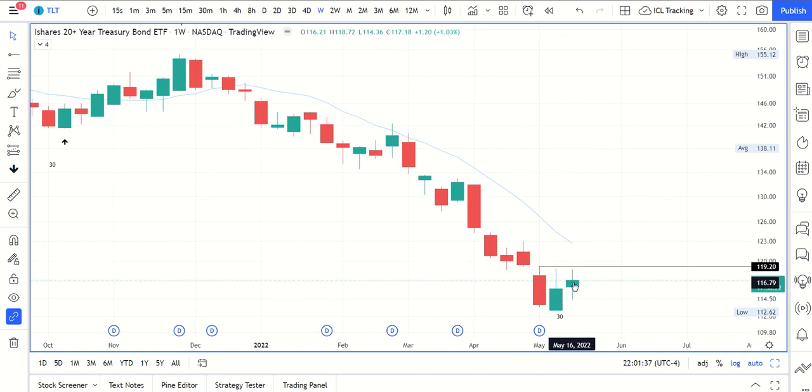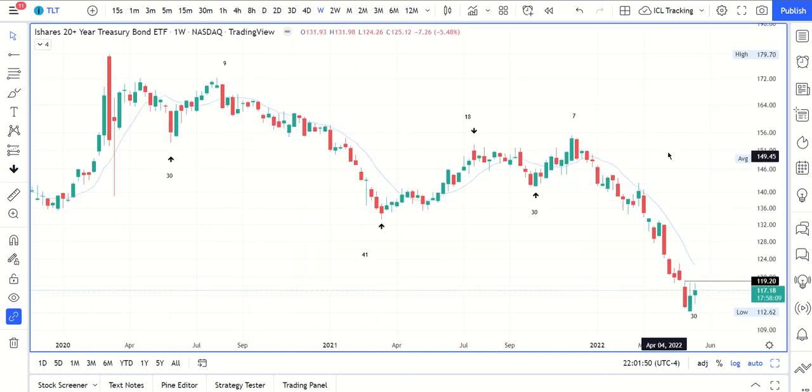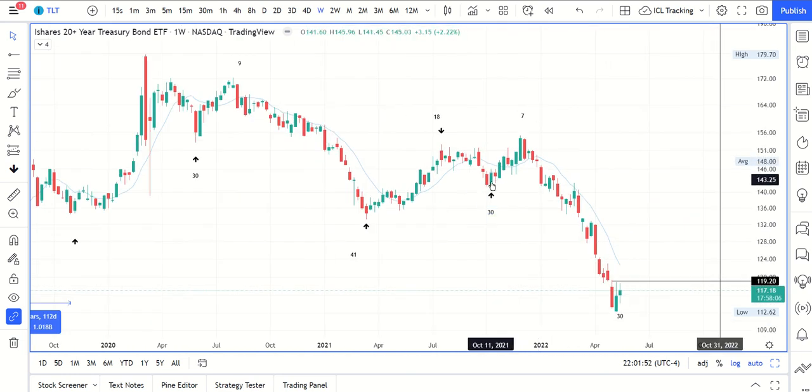So that'd be a break above 118.72. I could see it taking you up here, like the 124 area. That would get you nicely above the 10 week moving average. Because the possibility is this is going to be a bearish weekly cycle. Look at this weekly cycle.